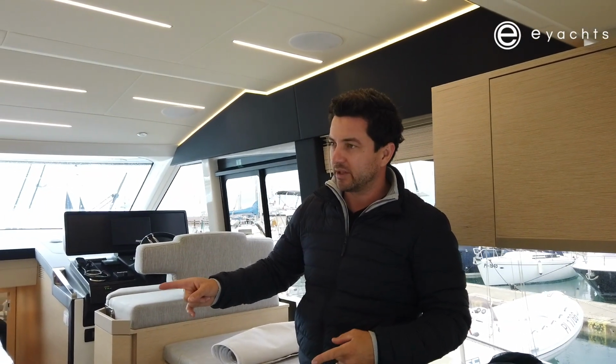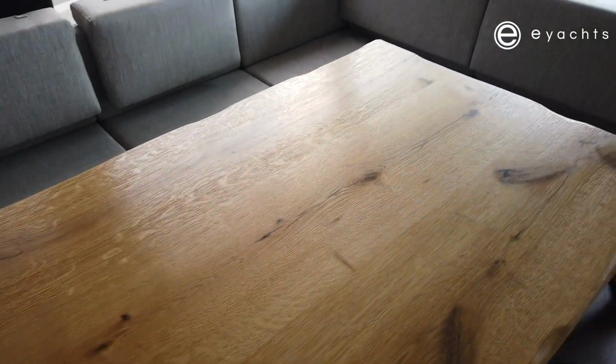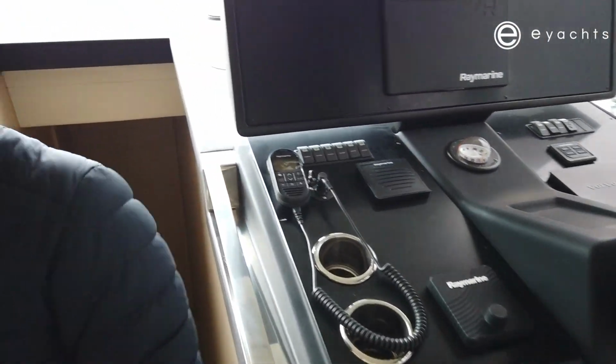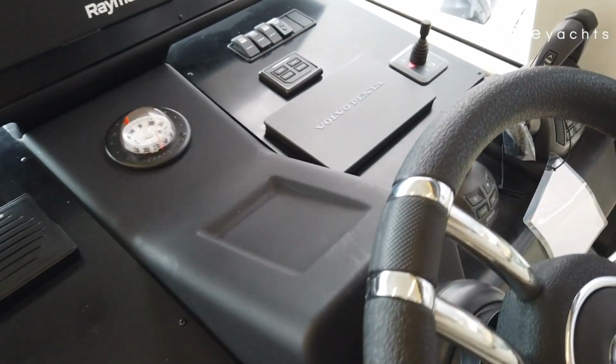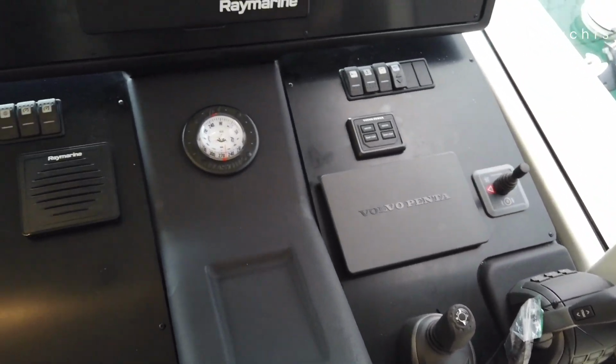So we've just come from the 45 next door, which is a 3-cabin layout with the teak finish, and numerous other differences. It's also powered by Yanmars. This one is the light oak finish. This is a 2-cabin boat and it's got the Volvo IPS power. So Volvo through the IPS, meaning you've got joystick control down below and at the Flybridge.